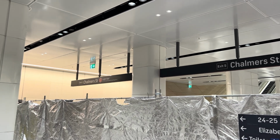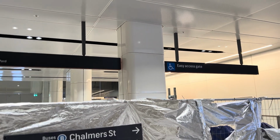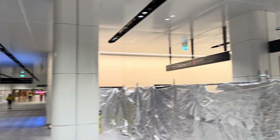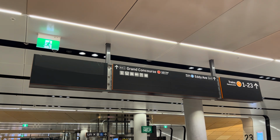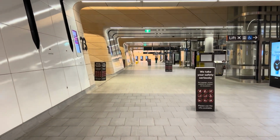Signage has gone up on the new entrance, showing the exit out to Chalmers Street. Again, there's a taped over bit there, you can see it better now, 2627 Metro. Yeah, the other day, and I should have filmed it, they had all that uncovered.